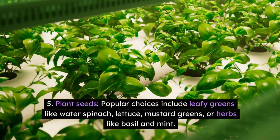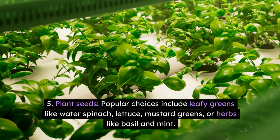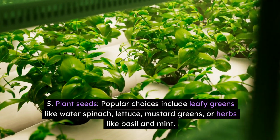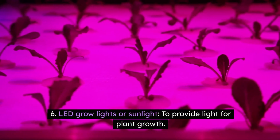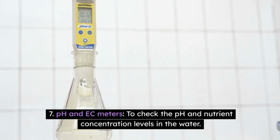5. Plant seeds. Popular choices include leafy greens like water spinach, lettuce, mustard greens, or herbs like basil and mint. 6. LED grow lights or sunlight to provide light for plant growth. 7. pH and EC meters to check the pH and nutrient concentration levels in the water.